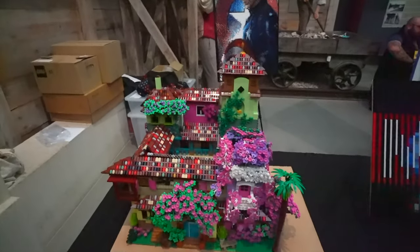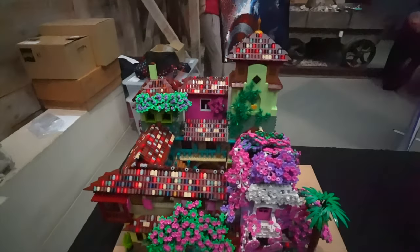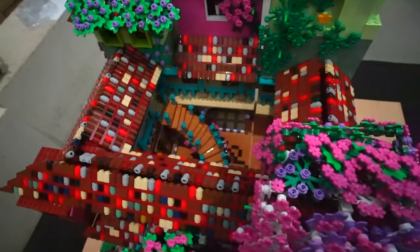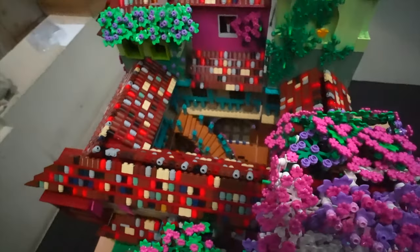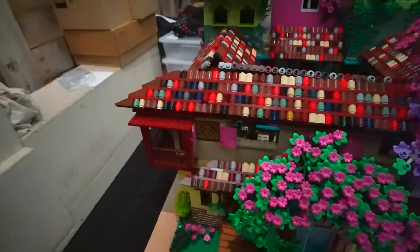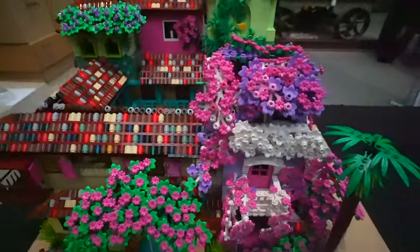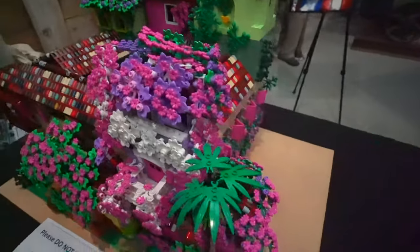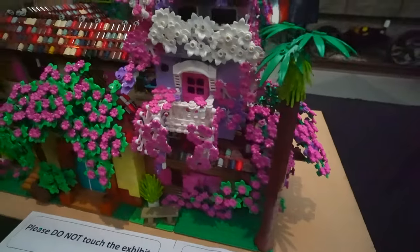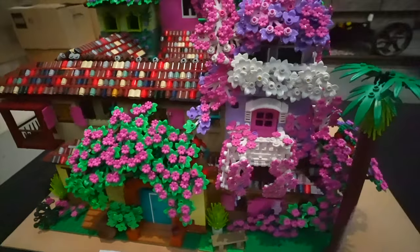Here's the home from the movie Encanto. It's really nice. Look at this down in here, all of this design. And then to take the time to add all the flowers and the coloration. And look at how the roofs are made with the different type of bricks that they use there. This is a really, really beautiful, well-designed set. It took so much time, I'm sure, to put this together. And then the way they switch the colors here, pink and green.